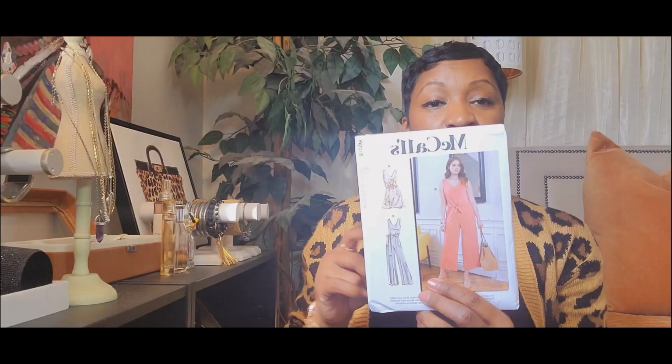So the next one I got, this is one of those ones that was a surprise. It's a little romper, a super easy knit romper.